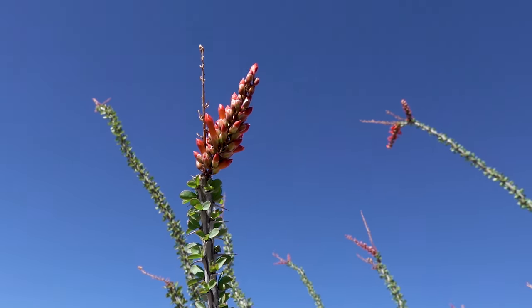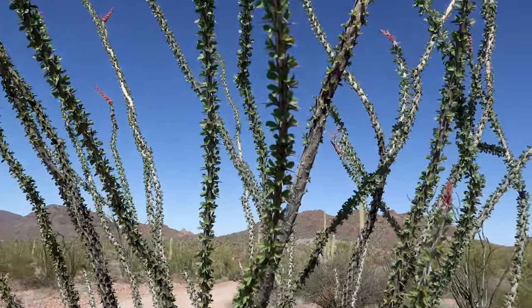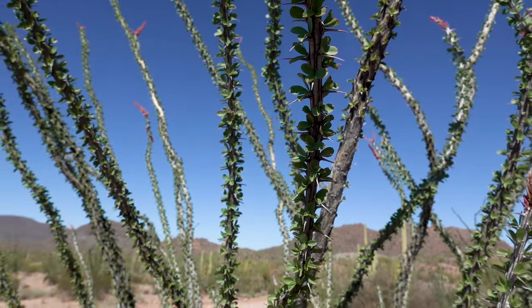These are ocotillo and they are in bloom. They are not cactus, even though they are prickly and sharp, you would think they are, but they are not.